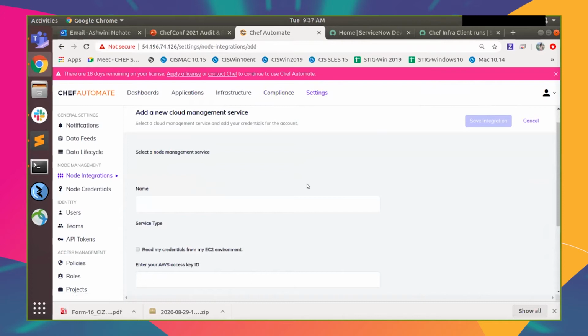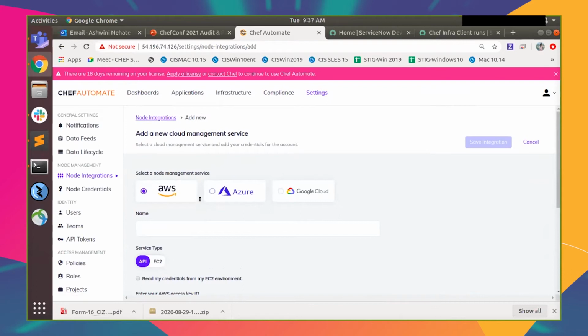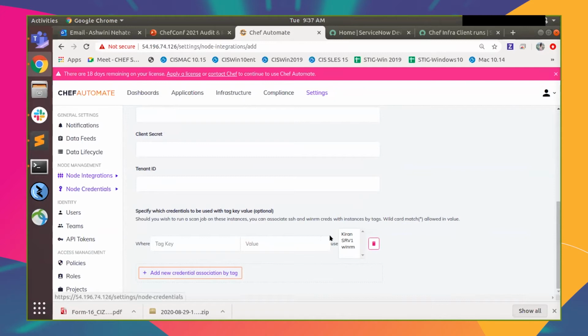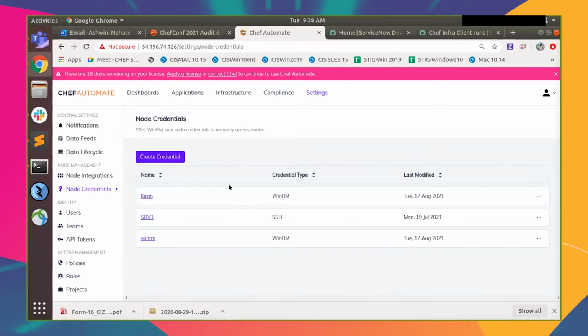So I will choose Azure and add our client ID, secret ID, and tenant ID, and then associate its tag. This tag means it's a credential for our node, and we can see here we have added for SSH and WinRM. These credentials have been added in node credentials, so nodes can be accessed via SSH or WinRM with the help of these credentials.